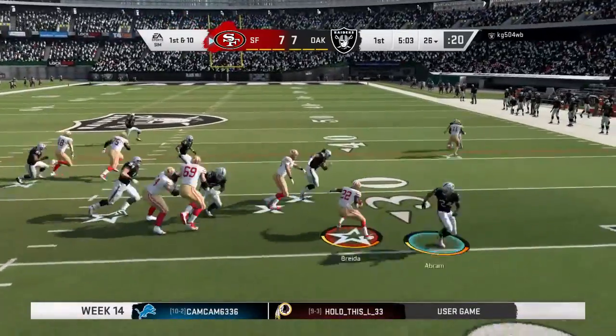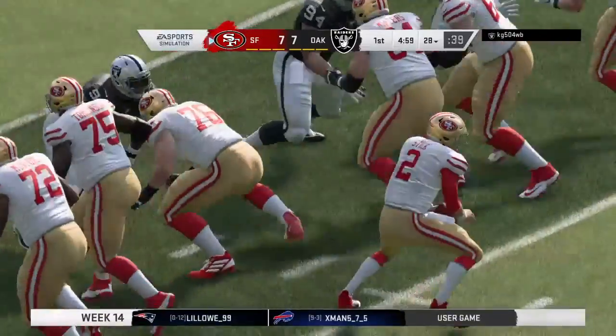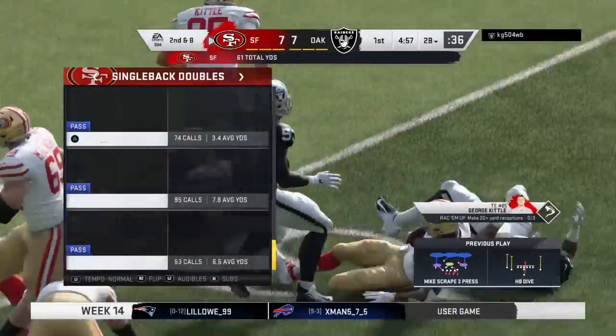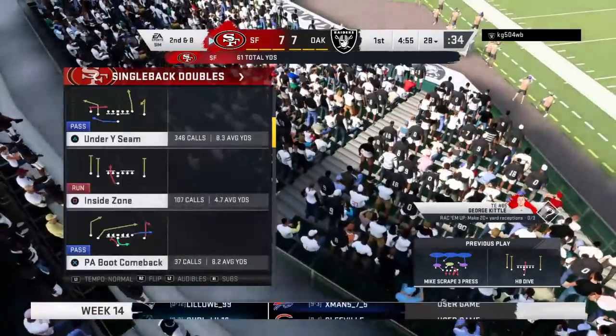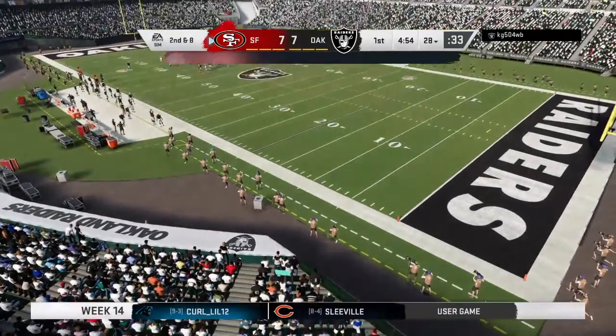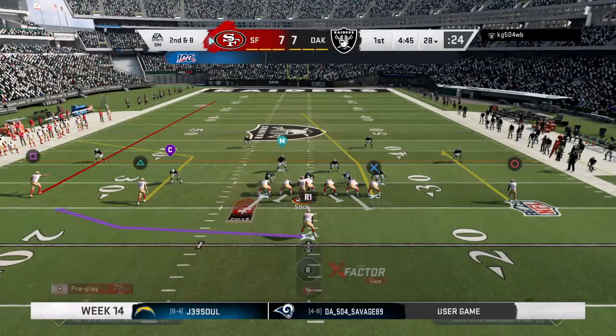A handoff to Breida to begin the drive. Only a couple there as he'll be brought down about the 28. Well, we saw him there trying to get it to the outside, trying to get to the perimeter, but not a whole lot of room there. But there's got to be one positive to that. If you keep moving laterally, creases tend to develop as the game moves on, and they can run it back inside later.